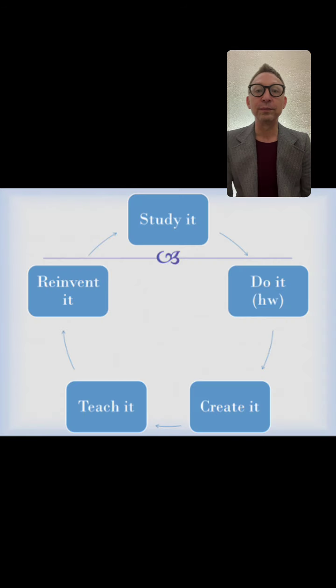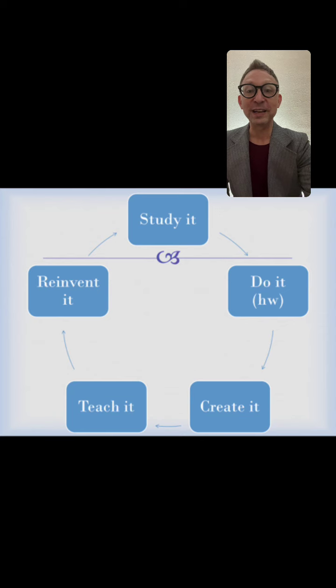So let's just review. To review these steps, you study it, you do the homework, you create it on your own, you teach it, and then you teach it and field very good questions. And then finally, you reinvent it. And these, I believe, are the stages or the processes of learning any subject. And you can understand where you're at in this field of any subject you're studying based on this chart. I think it's very helpful. And I think that you can benefit from it if you keep this in mind.